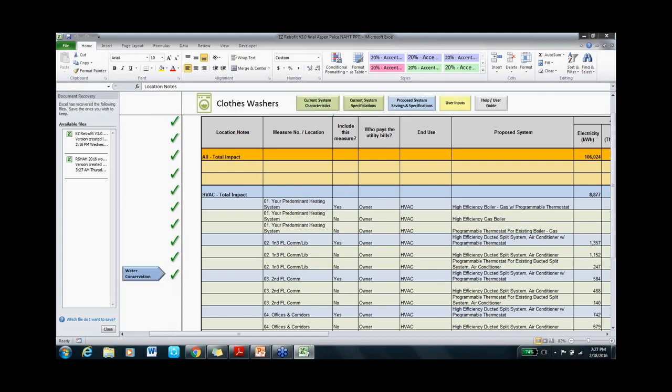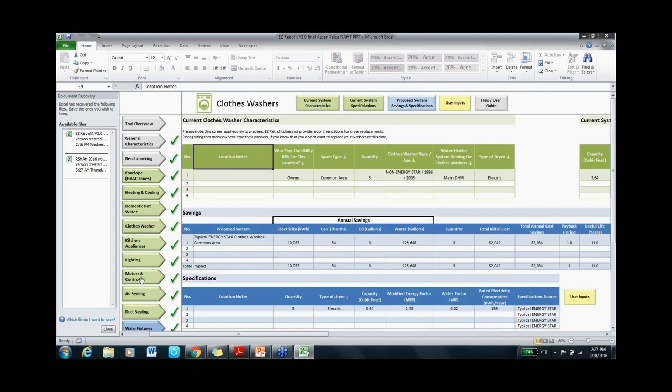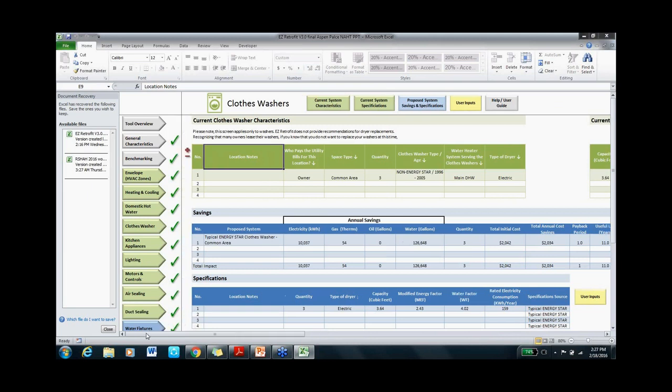So let's go to the clothes washer screen, and I'm using the navigation panel on the left here in the advanced path. In this screen, the table you see in green, which is called the current clothes washer characteristics, is the table for data entry. So basically here you enter data about your clothes washer. At this building, they have 3 clothes washers in the common area, and they're non-Energy Star.